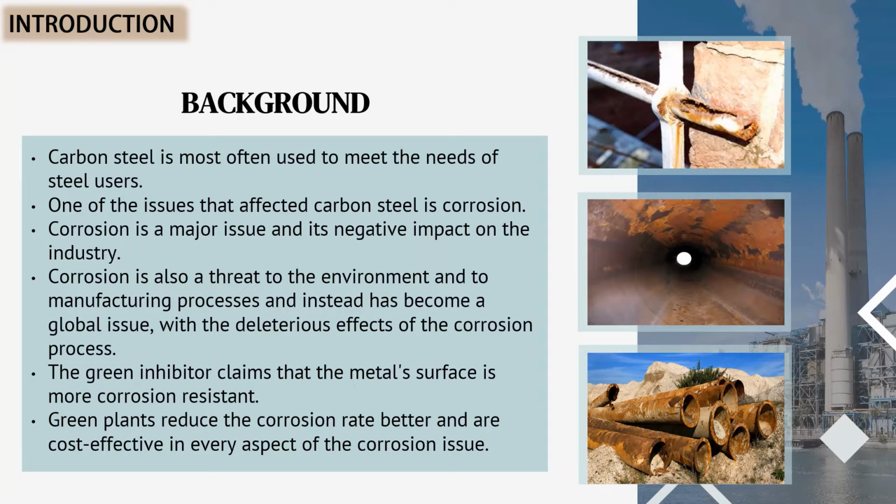For the introduction background, carbon steel is most often used to meet the needs of steel users. One of the issues that affects carbon steel is corrosion, which is also a major issue with a negative impact on the industry. Corrosion is a threat to the environment and to the manufacturing process, and has become a global issue with the deleterious effect of the corrosion process. Green inhibitors make the metal surface more corrosion resistant, and green plants reduce the corrosion rate better and are cost effective in every aspect of the corrosion issue.